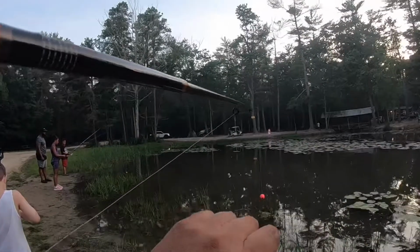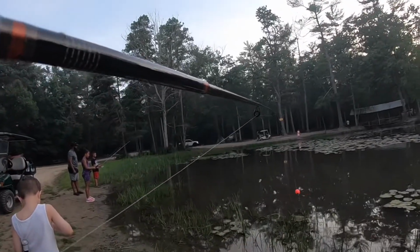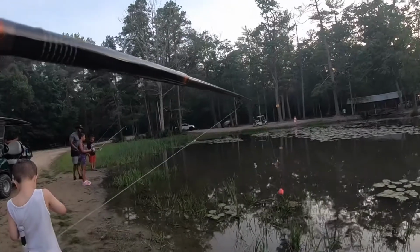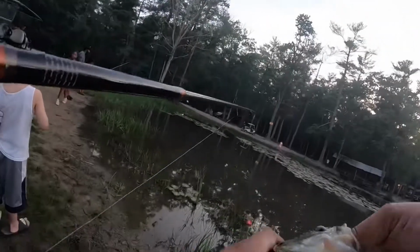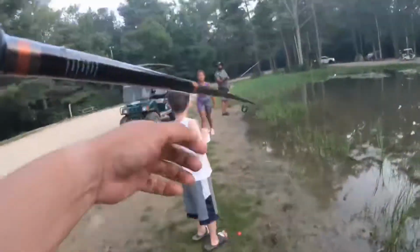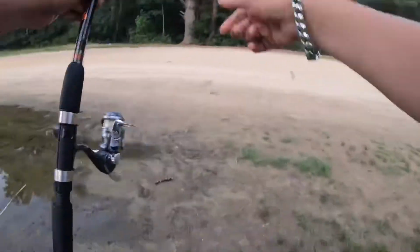Oh, no, he didn't swallow it. He has it right here inside, guys. So let me get him out. All right, this one. Hold on, guys. I got a fish, and it just got away from me. Oh, we take it. Got him out.